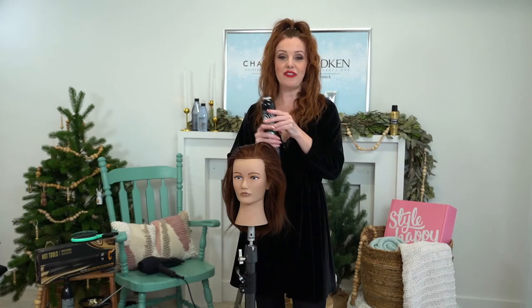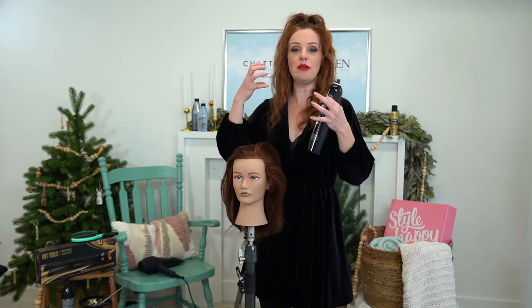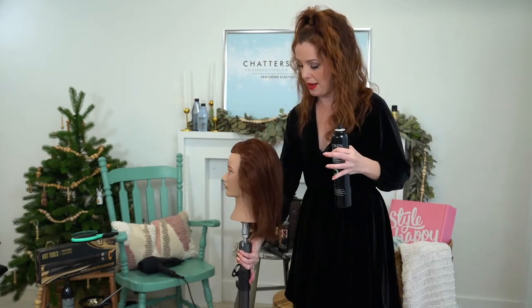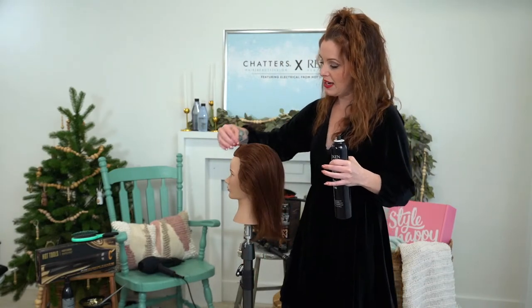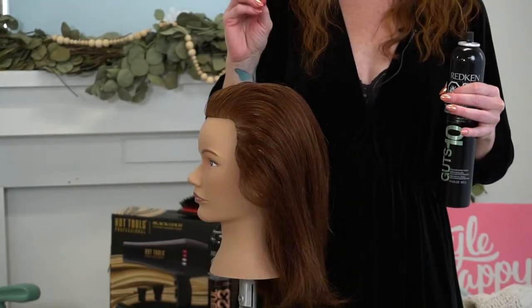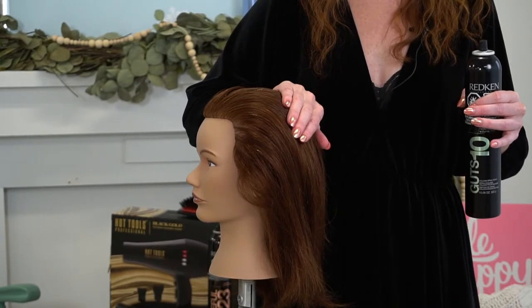wet look. And this is why I wanted to demo this, because anytime I talk about this look and say the steps on how to do it, I don't think anybody really realizes how much product you have to use this time. All right, so what we're going to do is spray Guts 10 into the hair. Now, when I say we're spraying it into the hair, we're going to be a hair engineer right now, and I want you to see where our wet look is going to go to.